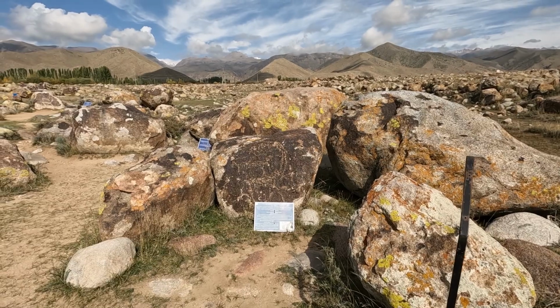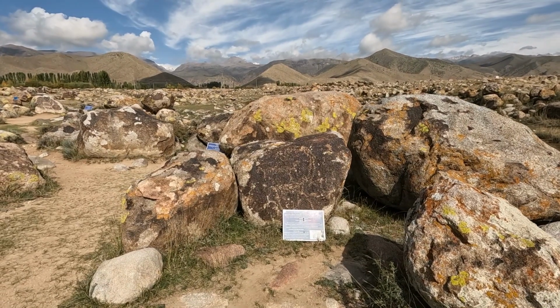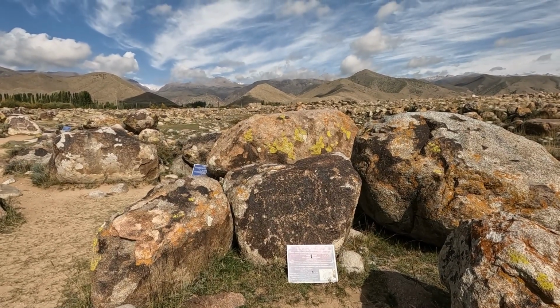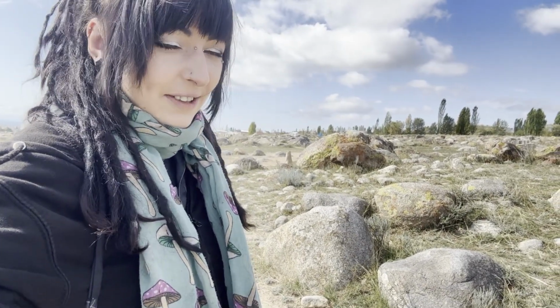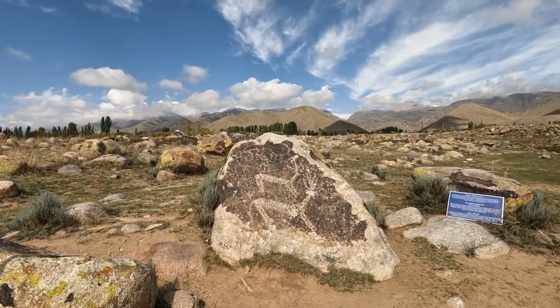This one's supposed to be a hunting scene, and I can kind of see it, but only if I blur my eyes a little bit. But it is from the 7th century BC or something, it says. This is super interesting because they're so old, and it's crazy that they're still visible. This one's super clear, 2 deer.